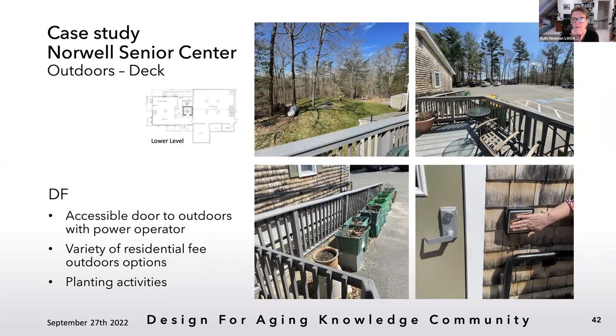The deck that is to the side of the building, I should have had the upper story plan here to show where it is. It's not large enough. It cannot take the entire group of clients, which can be like 20 or 25 people at one point, but it lends itself to small conversation groups. There's also a planting program right here by the recycling bins, and people can get to it because there's a ramp. Something that was recently added, because it's kind of difficult to maneuver, is a power assist operator so that the door can open and people can go in and out.